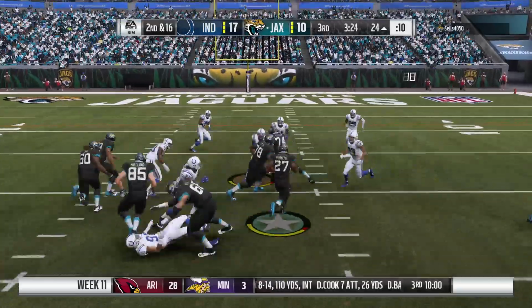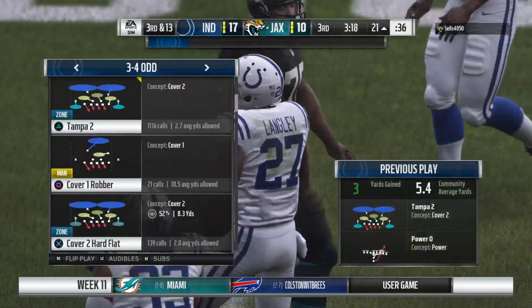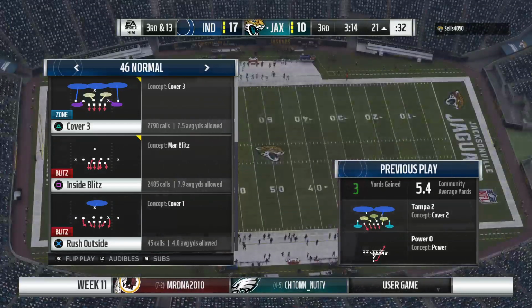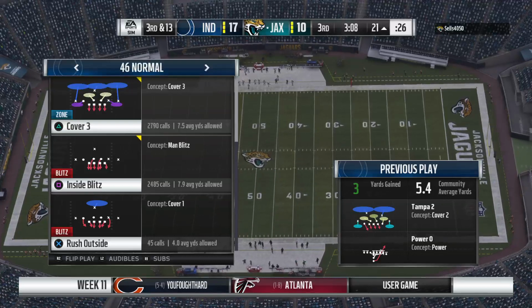Here's a give to Fournette. And he'll be taken down near the 20 at the 21. Brendan Langley there to get him down. Let's give a lot of credit to the offensive line. They've been able to move the ball really well on the ground the entire game, and while that wasn't a huge one, that's okay. They'll take them in short, steady bursts.